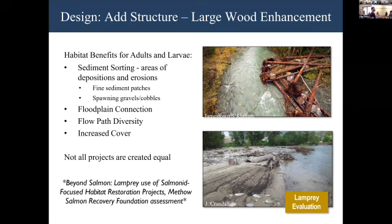How do we get at that? One way is with structure. So large wood enhancements benefit adults and larval lamprey. You get more sediment sorting, so you get more vegetation inclusion areas. You get some fine sediment patches, and you also get some cover and resting areas. You increase your flow path diversity and your flow path velocity. You get increased cover for those areas.